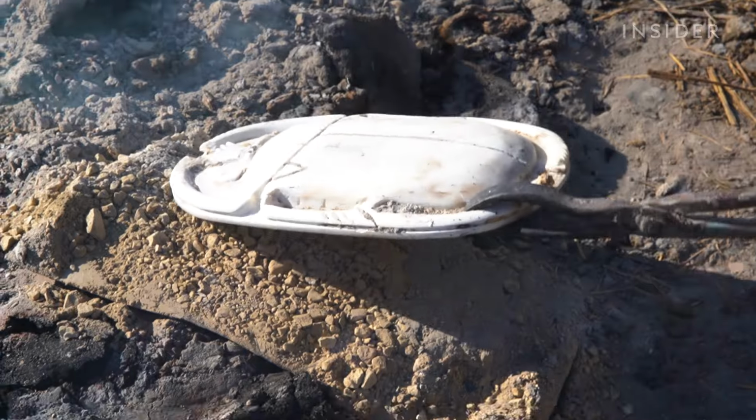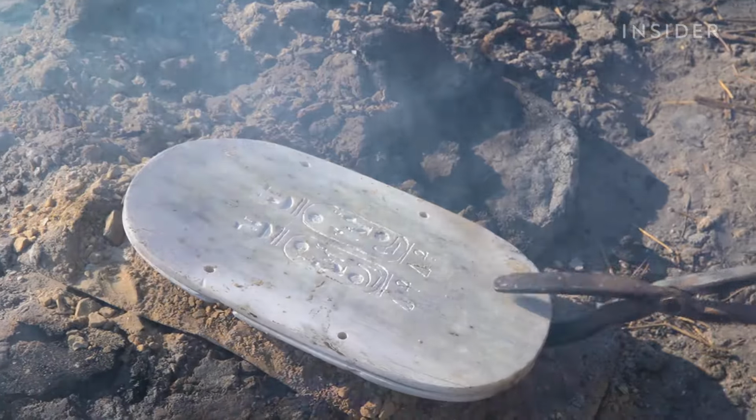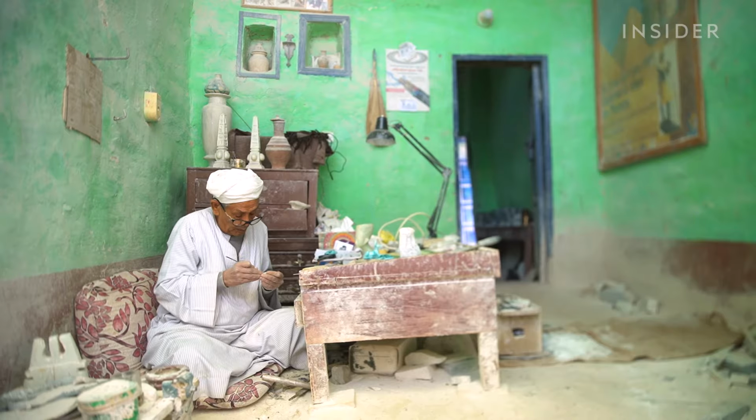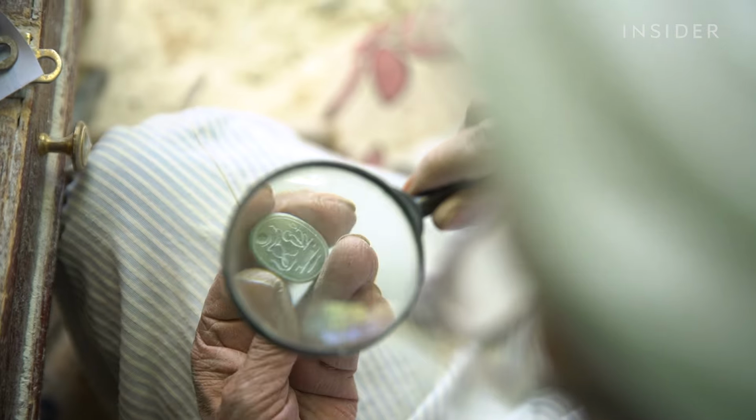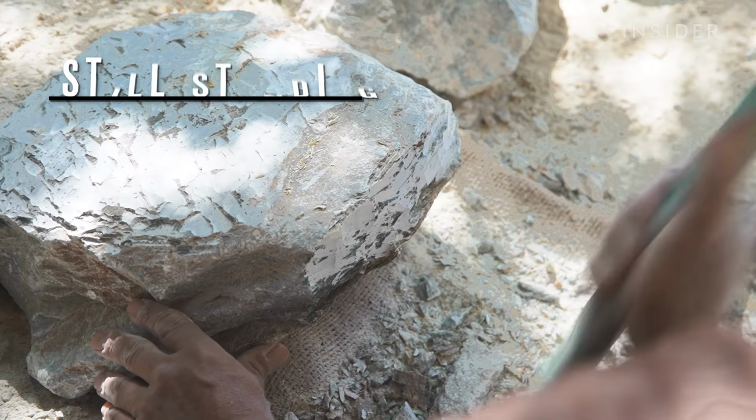But political turmoil in Egypt and the pandemic impacted Syed's business. And tourism, his biggest source of income, virtually disappeared for 2 years. We went to Luxor to see how, despite hardship, this ancient craft is still standing.